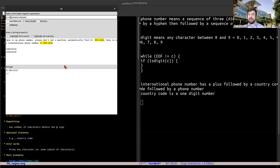So the space should actually go after the plus one. But the thing I want to point out here is that we can actually match an empty string. We can match nothing. And if you took discrete, this was called epsilon. So they use the Greek letter epsilon to mean an empty string, kind of like zero means no count. The zero of regular expressions is epsilon. And epsilon just means no characters. I want to match no characters.